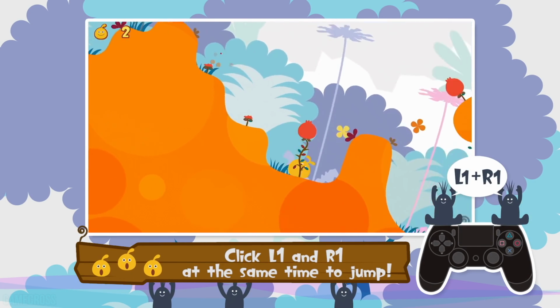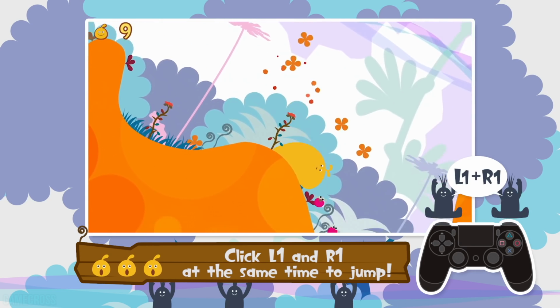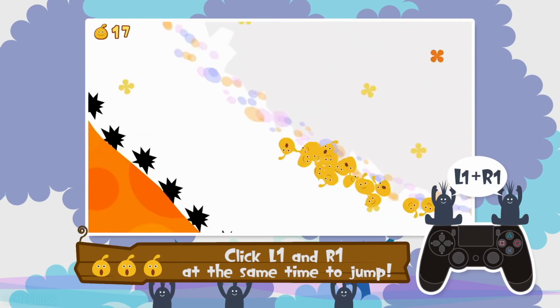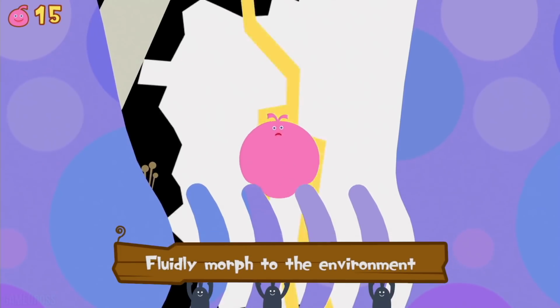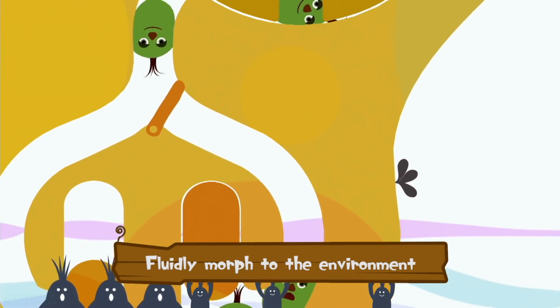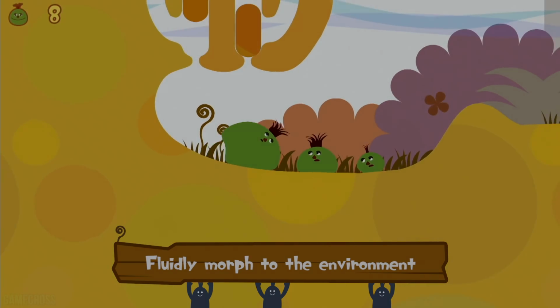You got 40 levels in the first LocoRoco game, and they're just very relaxing games, nothing to take extremely seriously, but they're visually and aesthetically very pleasing, and it does run in 4K on a PS4 Pro, so that's pretty good too. $5.99 for the first game or $7.49 for the second game, solid pickups in both regards.